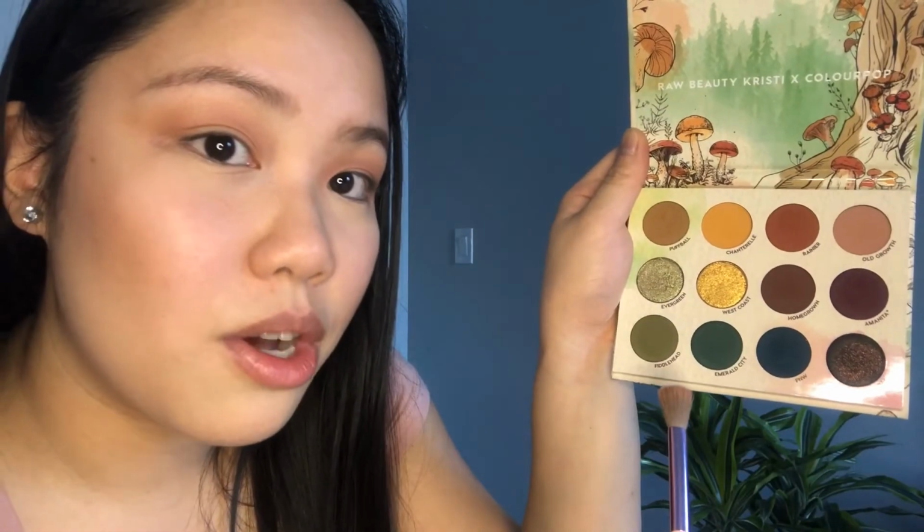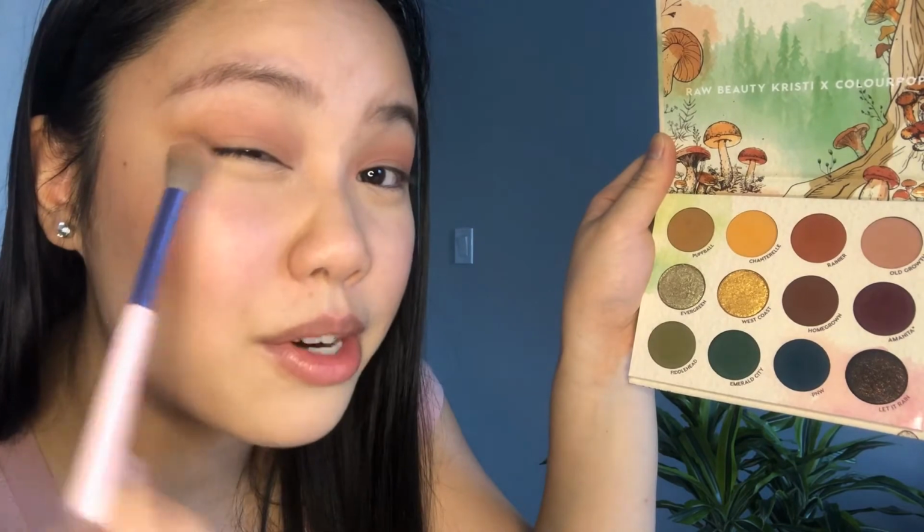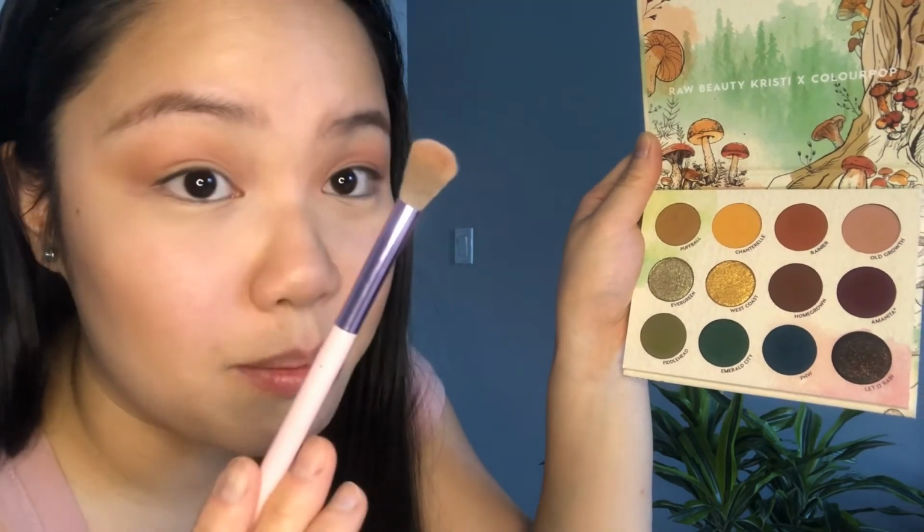Oh, and sorry, I went in with just a regular big fluffy blending brush. This is from BH Cosmetics. I think any fluffy blending brush is going to be fine. Next, I'm gonna go in with Fiddlehead, and I'm just gonna do that on the outer and inner corner with the same brush.